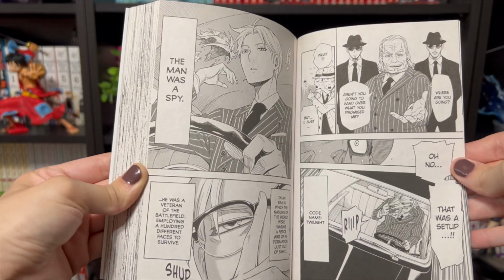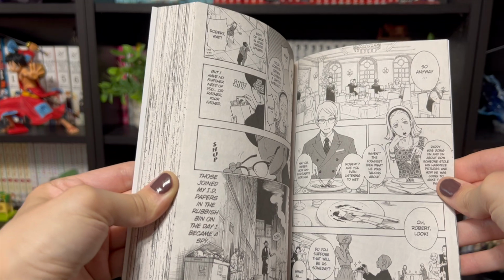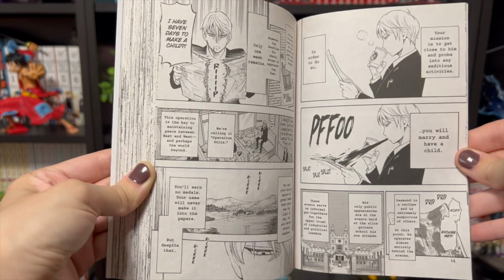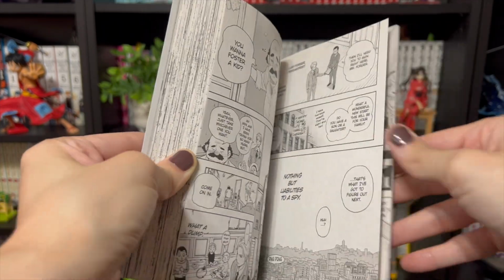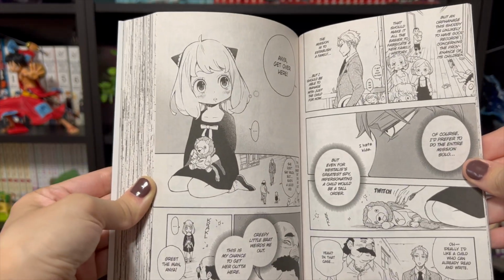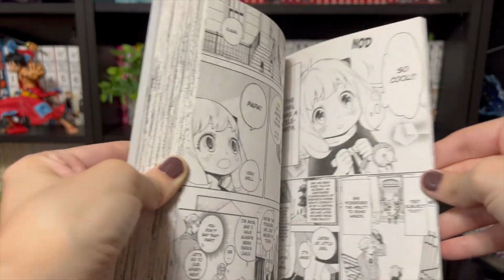And so yeah, you get a lot of action going on, a lot of comedy. Anya, the daughter, trying to survive in her elite school that she's been put in, and then her parents also trying to navigate their jobs and not letting anyone else in the family know what they're up to. So you just got a lot of hijinks going on. Very fun read. Love this very much.